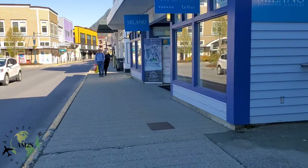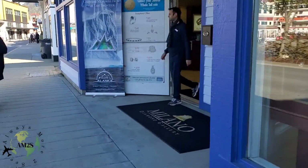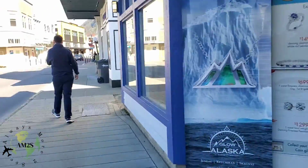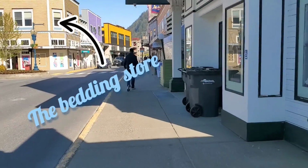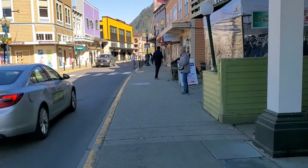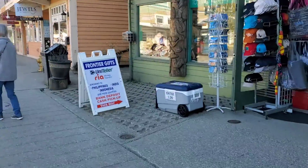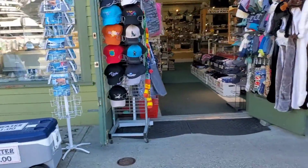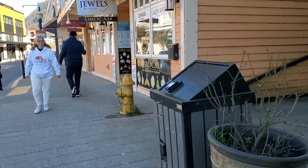After lunch, we just headed down the street to walk around the pier some more, see what different shops they have. They had some jewelry stores, as always, a few different souvenir stores, and they had this really cool bamboo bedding store. So that was interesting. If you're looking for bedding and you want bamboo, they do have it here at Juneau. And I know you can ship it back home, so you don't have to worry about taking it back on board.